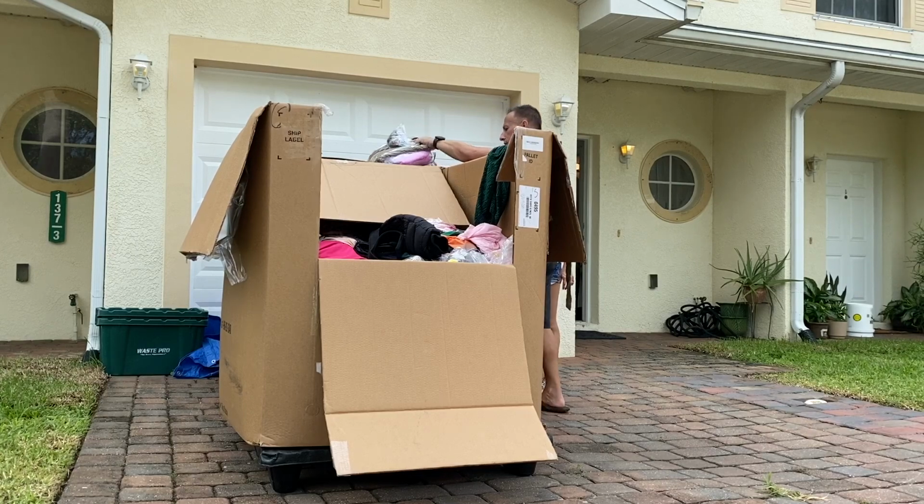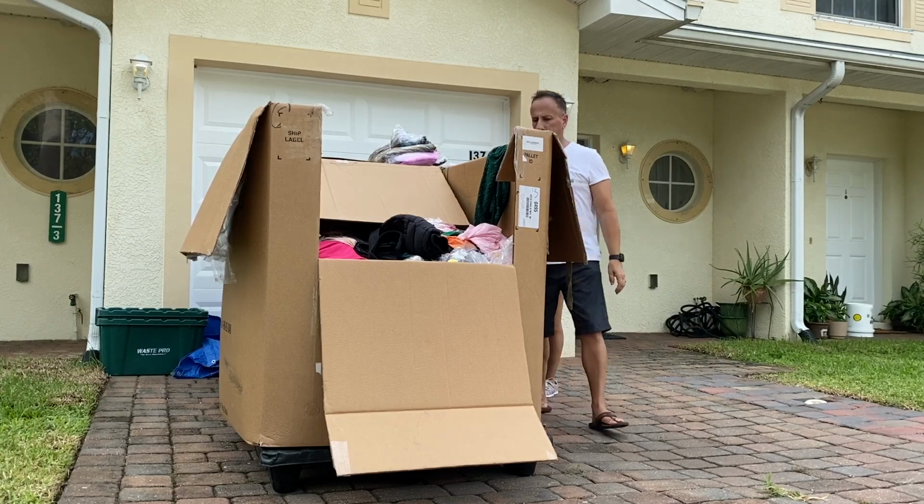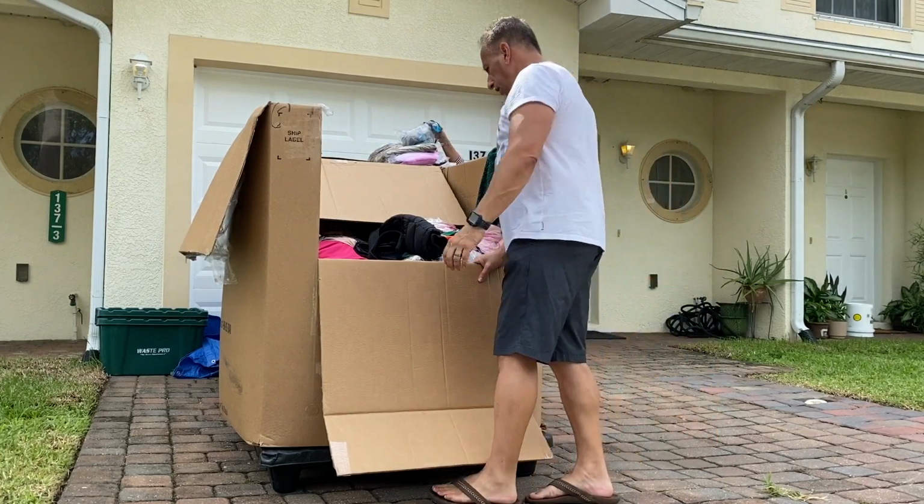This is like a blanket. Yeah, that's what I was thinking. I think you can get like a cheap one for like $400. But like a fox for a foot.